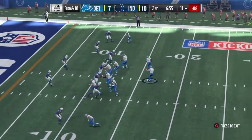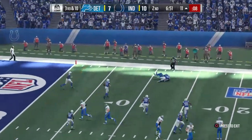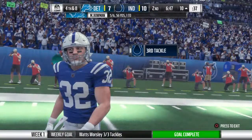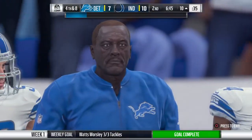Green 39. Operating from the gun, Bowman. He's going to flip one out here to his running back. And he'll get it here to the 10-yard line. Give him 2 yards on that play, and it'll be fourth down.